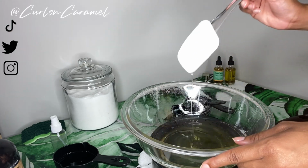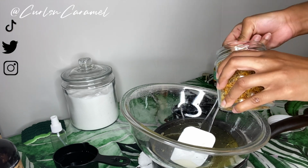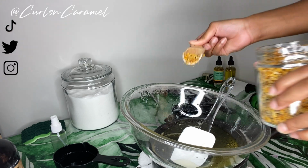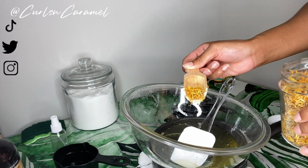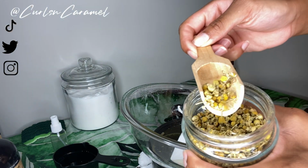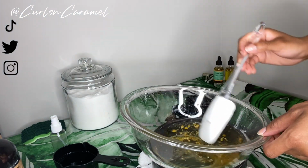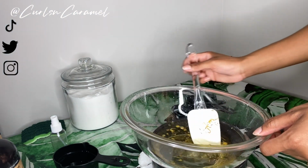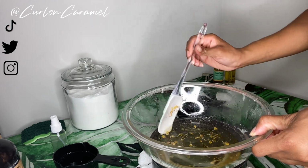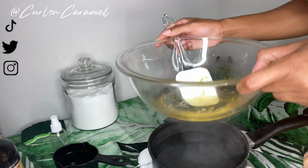After your butters, oils, and waxes are all melted, you want to remove it from the heat source, and I just sat mine upon a cloth. While doing this, I felt called to add calendula and chamomile, and both of those are really soothing and anti-inflammatory as well. When you know about herbs, you know what they do. I added that while it was still hot, and then I just let it sit for a while to extract the benefits from those herbs.